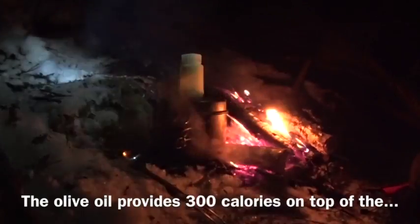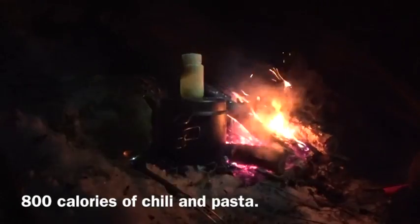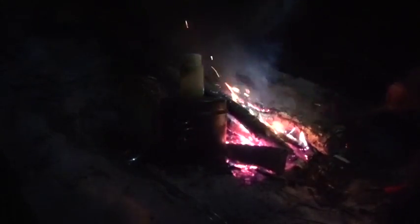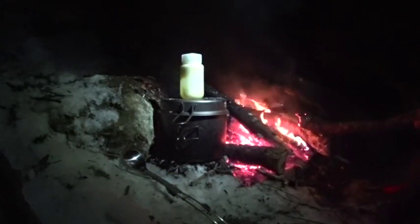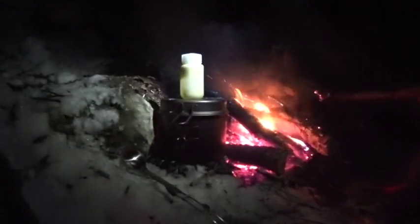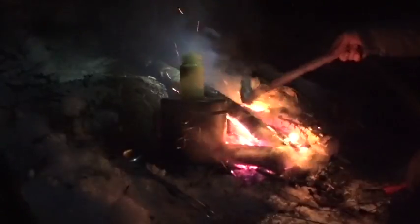let's see if I can thaw out the olive oil like that. I forget how many ounces I put in there. It's at least 300 calories extra there, to keep me warm tonight. It's 500 calories in the chili. What did I put in there? 300 calories of pasta, I think. That's 800. If I get another 200 or 300 from the oil, yeah, I think I better put most of that in there. 1,000 calories to digest overnight. This should get me through most of the night.